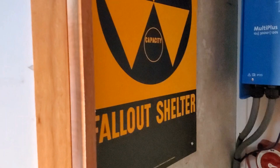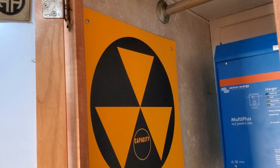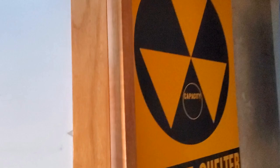I want to thank JD for my sign here. He had one hanging up in his shop, and I kind of ooh and awed about it, and he walked out with one. This sign is probably from the 50s, and it was still in its original paper packaging when he gave it to me. Isn't that cool? So I put it in here for now. I don't think it's going to go anywhere else. That's just awesome, right? It's the real deal. That's painted.